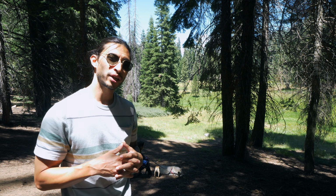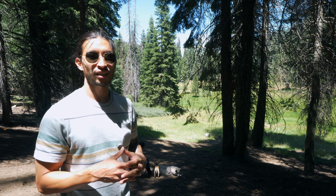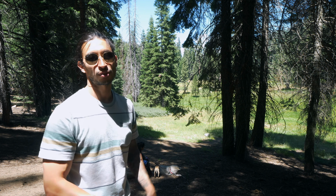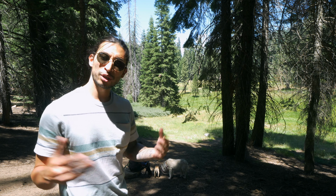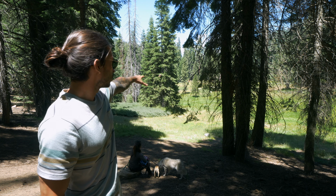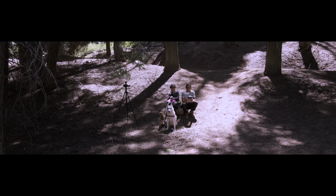Today we're here at the Quaking Aspen campground near the Sequoias in California, and we're just enjoying a day out in nature. We've been out this whole week from Big Sur to Santa Cruz, disconnecting from all the craziness. We're about to put up the drone right now and try to get some good shots. Got a nice little green field over here and some nice trees, so we'll see how it looks on the drone.